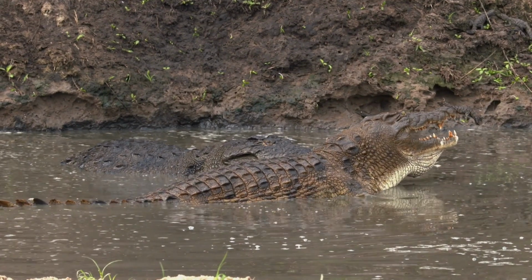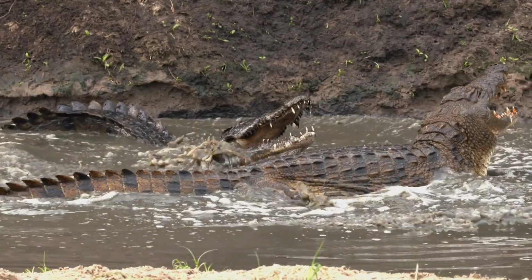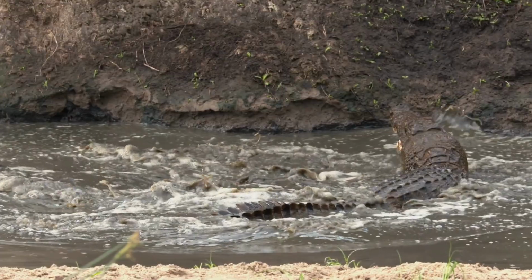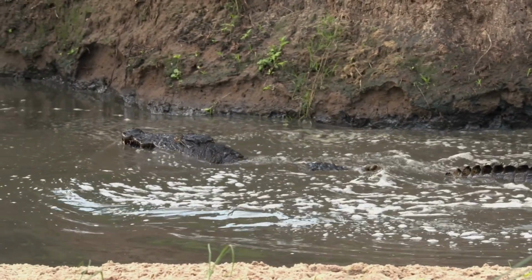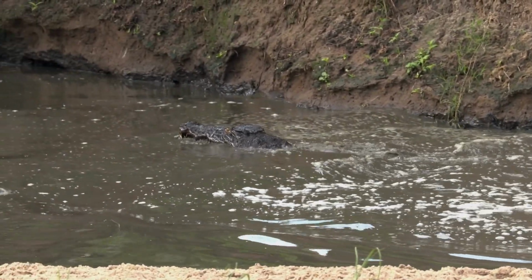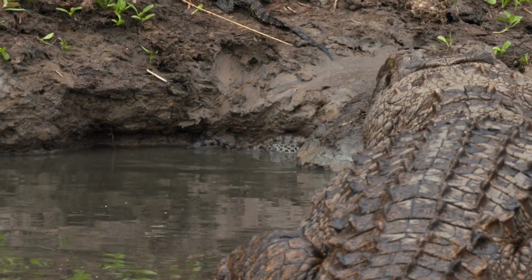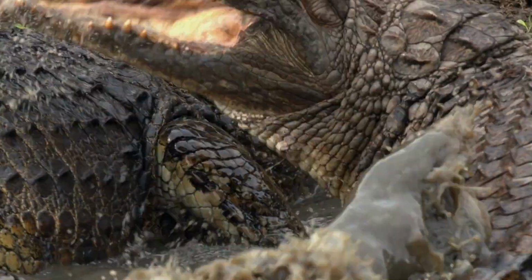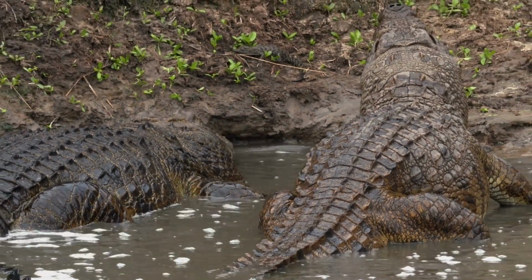The smaller female takes a message. And a second delivery. In croc society, being bigger almost always has the advantage in aggressive encounters. For the sake of the young, the mother has to deter all comers, even the returning big male. But this time she's more emphatic. It's enough to put him off.